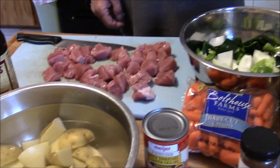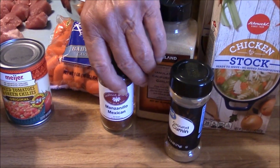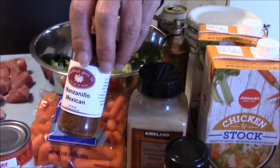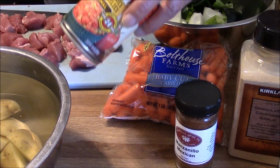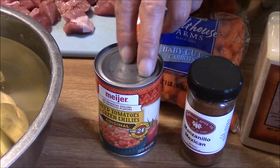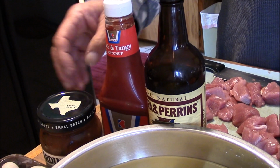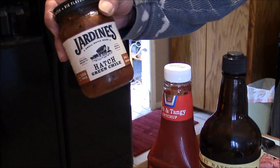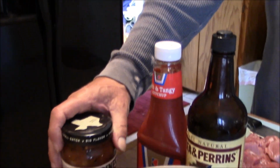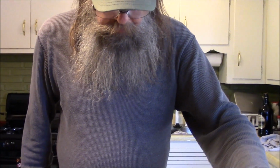We're going to need some salt and pepper and garlic. I got some cumin. Get this Mexican spice that I like so much that Terry's kind enough to get for me. We got some store brand Rotel here. What's this here sauce? A little Brooks ketchup. And some of this Hatch green chili salsa. Did I mention everything? We got some chicken stock. I think you got everything.